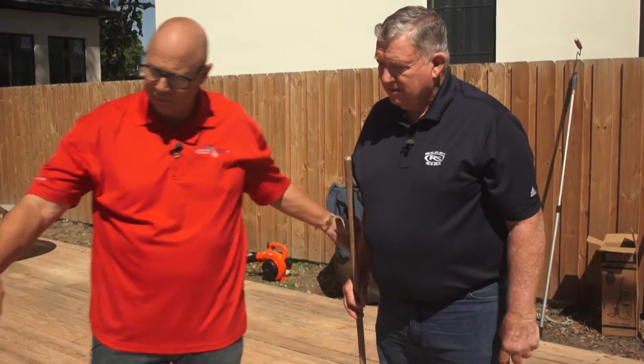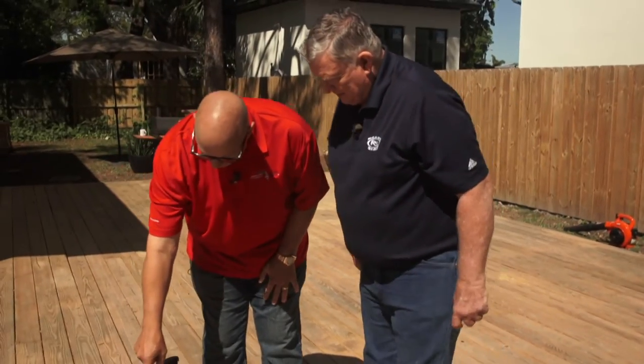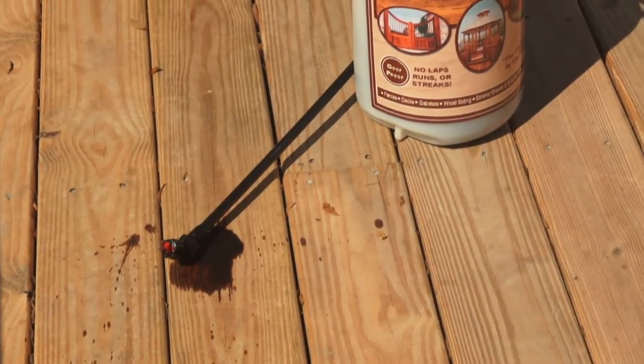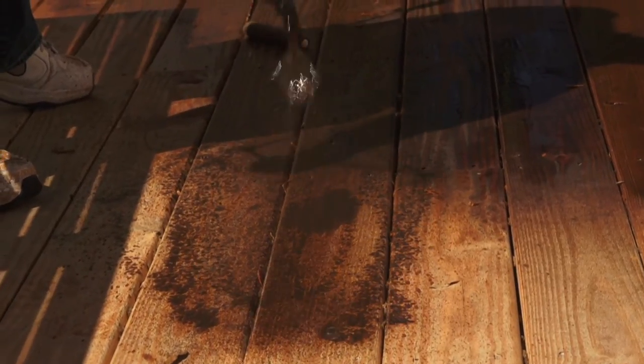Just come over and look and see what I did here. And I hope you can save me. I dripped a whole bunch in one spot. Is that going to bother anything? Jack, that looks terrible, but believe it or not, that will not show. With Ready Seal, there's no worry about leaving a noticeable stain.